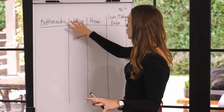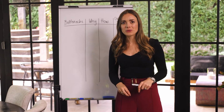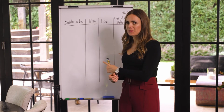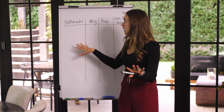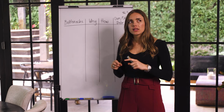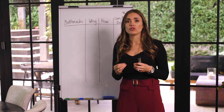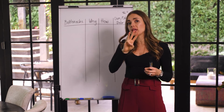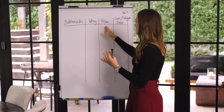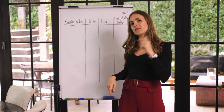So what is the bottleneck? Why is it happening? Once you've done that, we're going to look at how it's happening. This column is a really easy one. You can pause the video now if you want to take a moment to do the bottleneck and why it's happening. The how, based on what you've written under the why column, has to be one of 3 categories, essentially. There's only one of 3 answers to how. It's really, really simple. For each of these bottlenecks, you have to choose one of these 3.